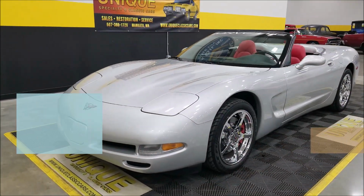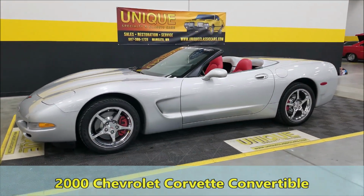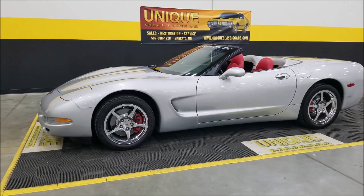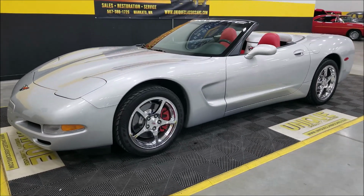C5 time here. Got a 2000 Chevrolet Corvette convertible. Nice looking car, a little under 27,000 miles I believe, on it. And we'll check that out when I start it up, and we'll get a look at the odometer and everything. Now, let's see, a few things on this. First off, clean Carfax. No accidents indicated, anything like that.